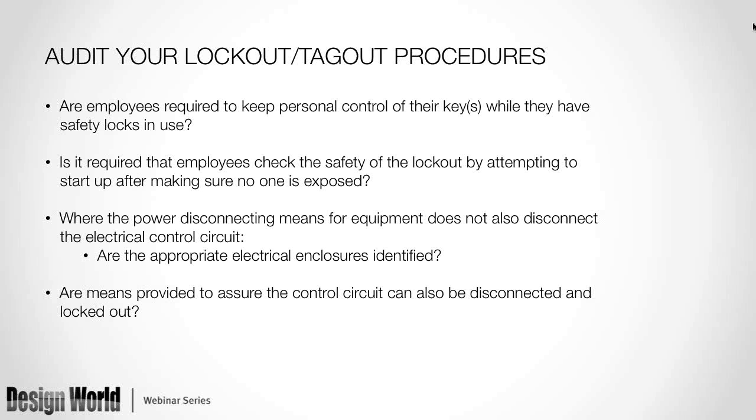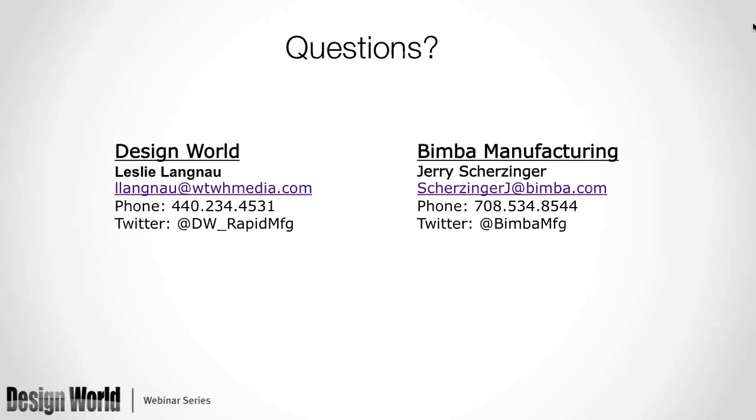Leslie, were you able to identify any questions during the presentation? Yes, a couple did come in. So the first question that we're going to ask is, somebody mentioned that your presentation implies that it's best to locate the PIV valve downstream of the FRL in the pneumatic circuit. And you did talk a little bit about putting it prior to that. Do you want to go into that a little bit more deeply?